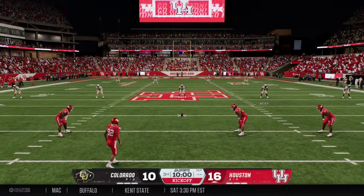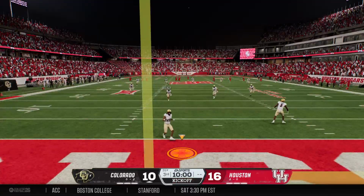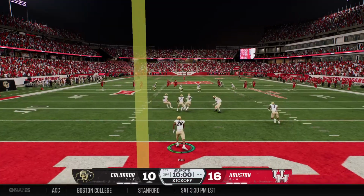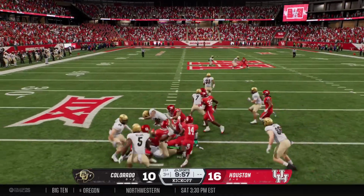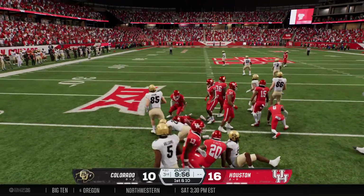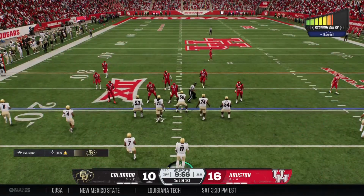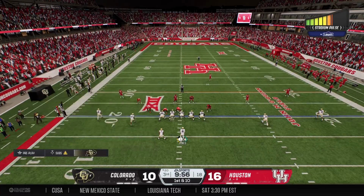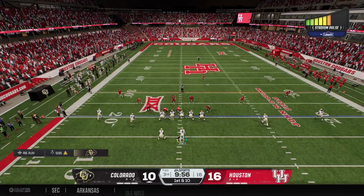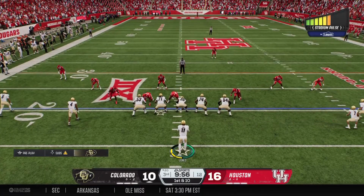Second half just about ready to start, and Houston will kick it off. Bringing it back. He was hoping for something a little more dynamic, but they get him on the ground at the 20. Colorado has the ball back, and the Buffaloes hoping to put their team in prime position on offense. Tight game as we start the 3rd quarter, and we'll see what type of adjustments they made at halftime.